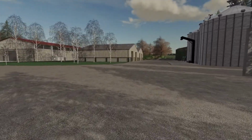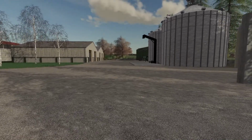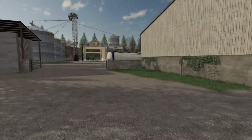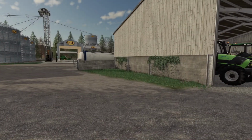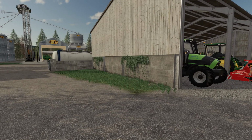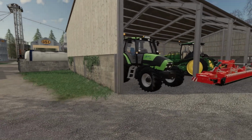This is our root veg side of things with another smaller grain storage. Obviously the one over there behind us has got the dryer in. It's not a very old complex, that isn't. It just allows us to be more timely with the root veg ongoing as well.